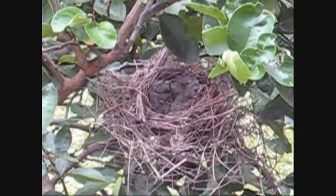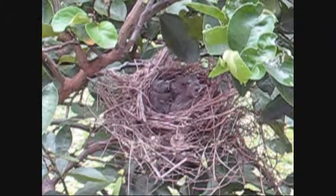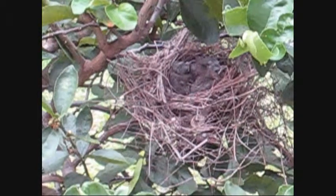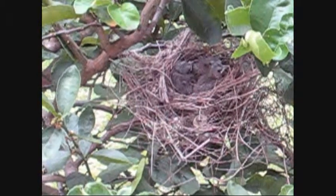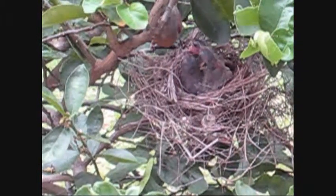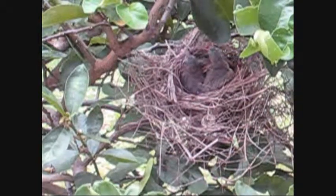A Northern Cardinal. The mom's about ready to come up to the nest and feed her 3 little babies. Let's hope that she comes up here. They're sound asleep now, but when they see her, they're gonna, oh, there they are. There she is. Yep, they've got 3 mouths open, hungry as can be.